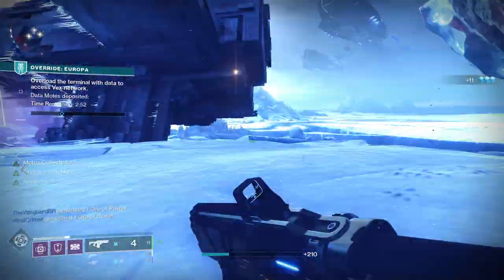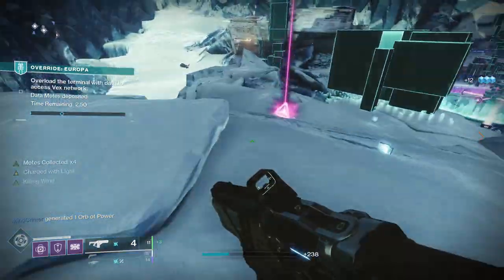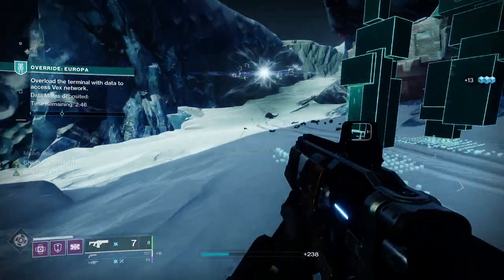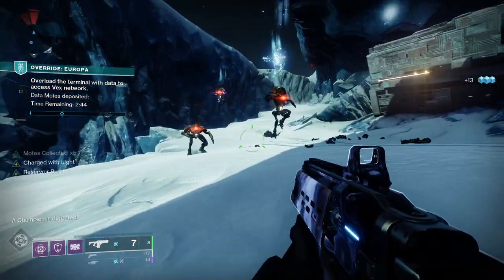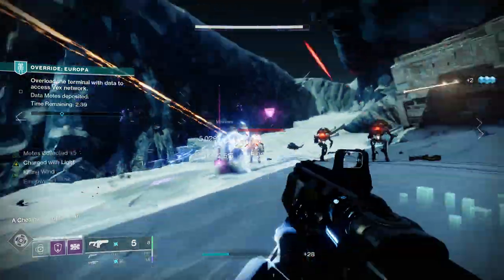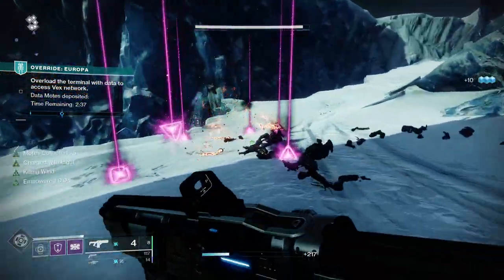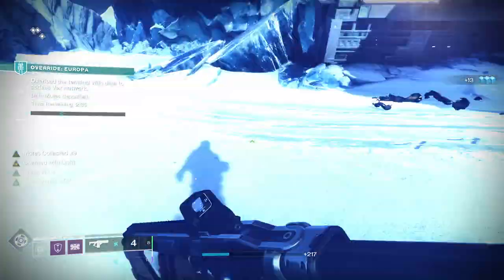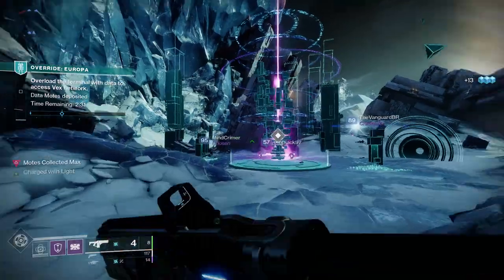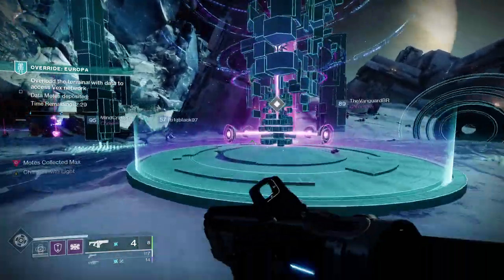Well, next up, let's have a look at the PLUG ONE god rolls for PVE and PVP. So for PVE, Heating Up and Reservoir Burst would be a decent roll. Heating Up is the trait for final blows with the weapon, increasing accuracy and stability while improving the vertical recoil. Reservoir Burst has the effect that when your battery is full, your next burst deals additional damage and causes your enemies to explode, which is always entertaining.